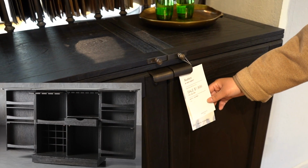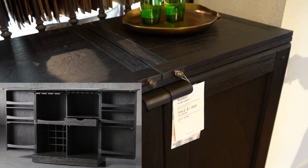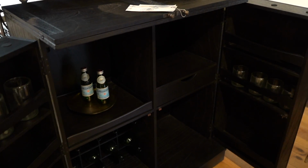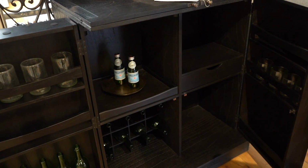This Sutter bar cabinet is so cute. I don't drink, but I still feel like I need it. I'd put my dishes in there or something like that. Look at that. Now that's fancy. That really makes you want to entertain, huh?